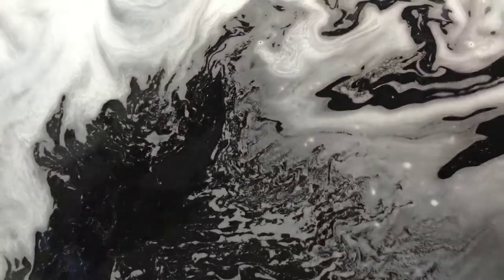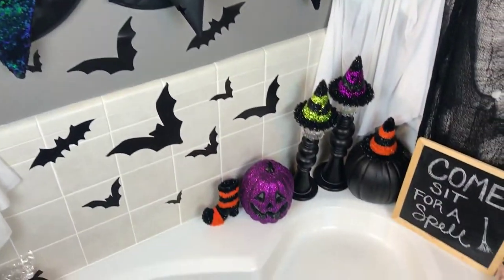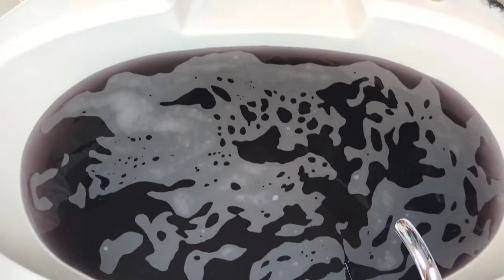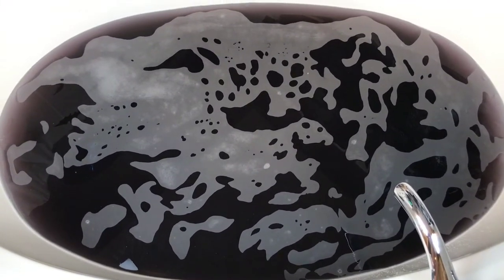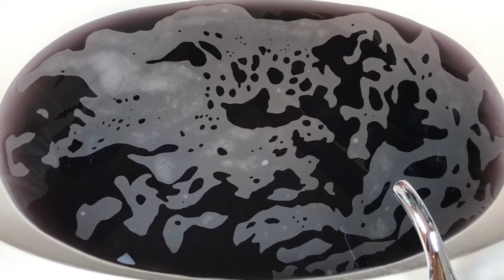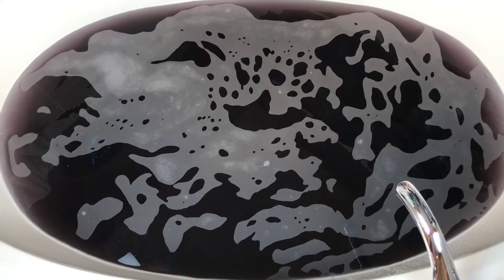Okay, so now we're gonna do our cauldron. All right, let's get one more shot from the top. I always love the way Nikki's bombs kind of make a pattern on top of the water. The foam kind of gives way and separates, and it always makes a really cool design. So I want to get one more shot of that. All right, now we're going to move on to our cauldron.